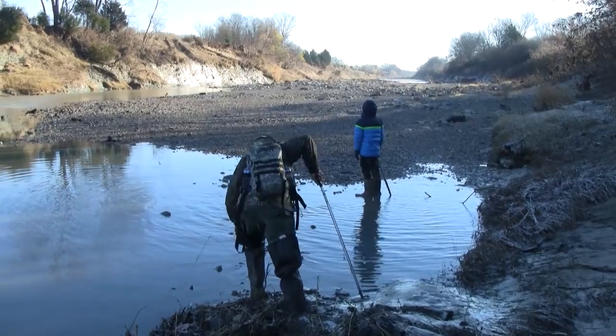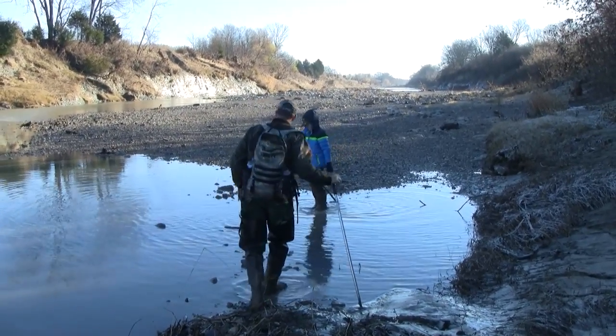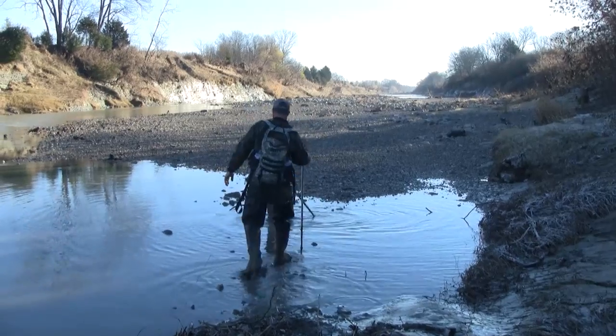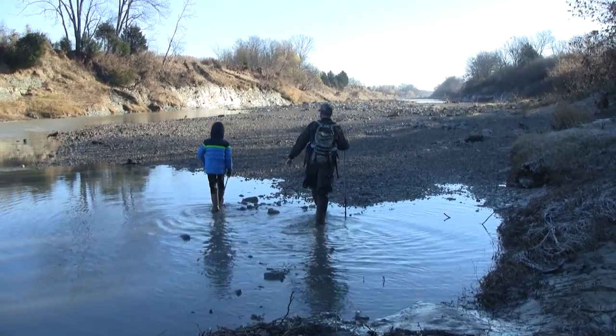It looks like Rusty's sunk up to his knees in the mud. Jacob's made it to the gravel bar. We got a few finds so far. We're slopping on through, getting on to the next bar. Onward we go.